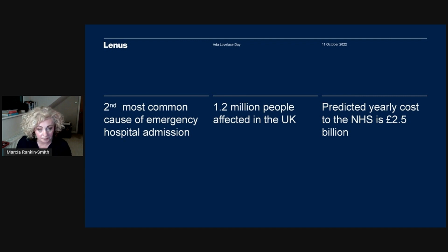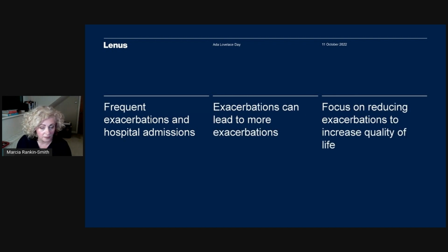The disease has a significant operational and financial burden on the NHS, and the disease is very challenging for patients to manage. Patients with COPD can experience frequent exacerbations or flare-ups, and repeated hospital admissions, which cause distress and long-term deterioration of their condition, directly impacting their quality of life.